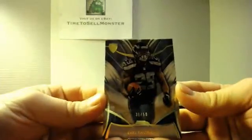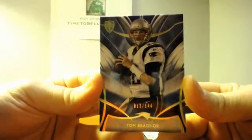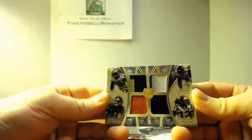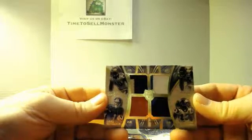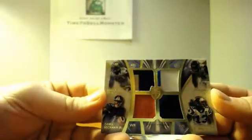Earl Thomas, number 31 of 50. Tom Brady, number 12, his jersey number, number 12 of 144. Quad jersey of Brandin Cooks, Odell Beckham Jr., Kelvin Benjamin, and Marqise Lee. So we got the Saints, the Giants, the Jaguars, the Panthers. So this will be randomized. Number 1 of 20. Two color patch for all but Odell. Odell just got the 1. So this will be randomized.